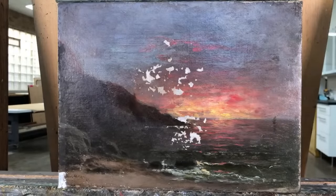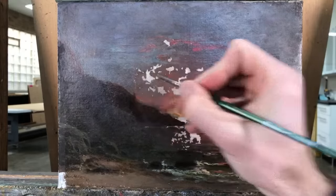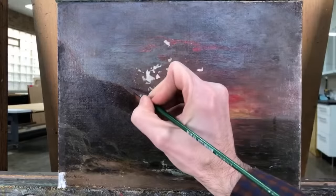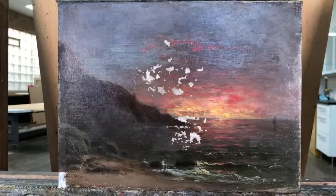What's the most expensive piece? I'll answer the question about the signatures in a second. What's the most expensive piece of work I've ever worked on? To be honest, I don't necessarily know because I don't really care how much the pieces are worth. It's kind of a footnote to my job.